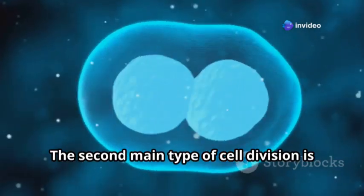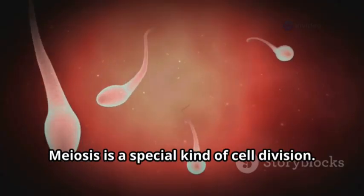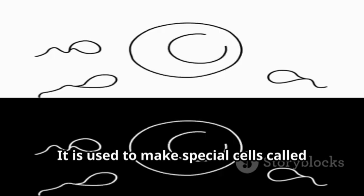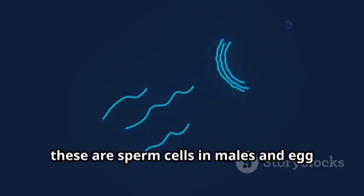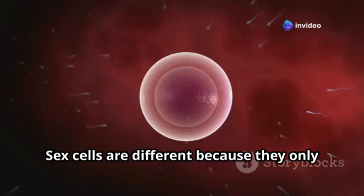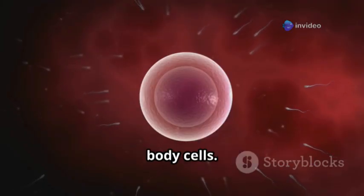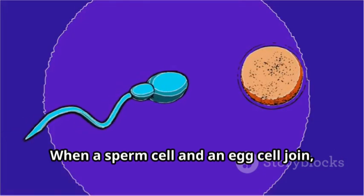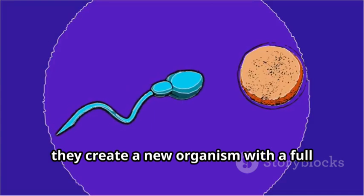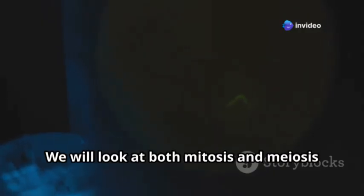The second main type of cell division is called meiosis. Meiosis is a special kind of cell division. It is used to make special cells called sex cells. In humans, these are sperm cells in males and egg cells in females. Sex cells are different because they only have half the amount of DNA as regular body cells. This is very important for sexual reproduction. When a sperm cell and an egg cell join, they create a new organism with a full set of DNA, half from each parent. We will look at both mitosis and meiosis more closely.